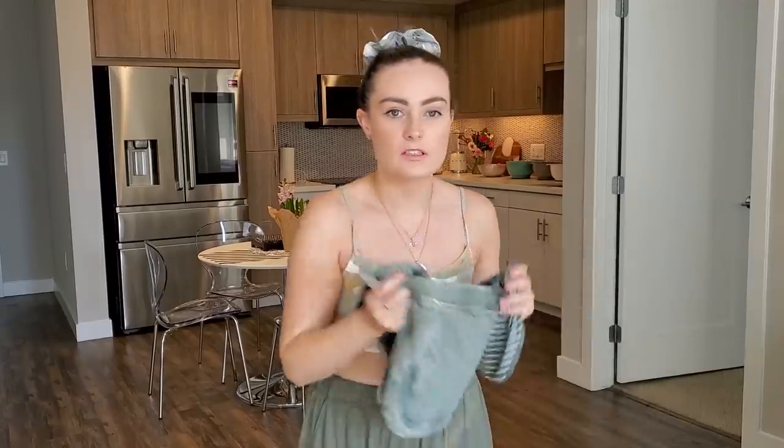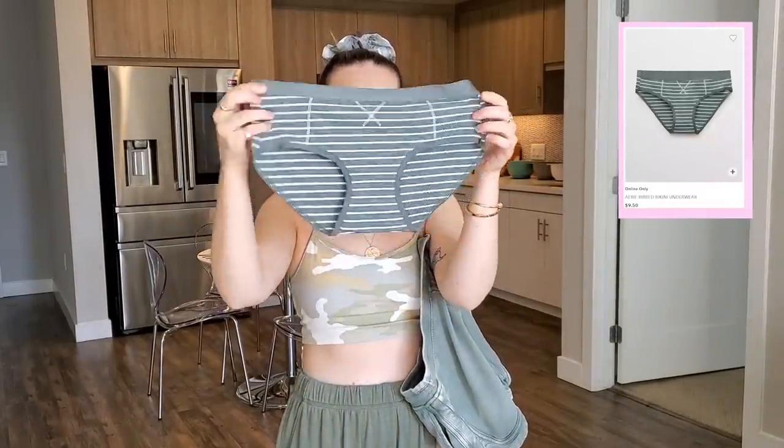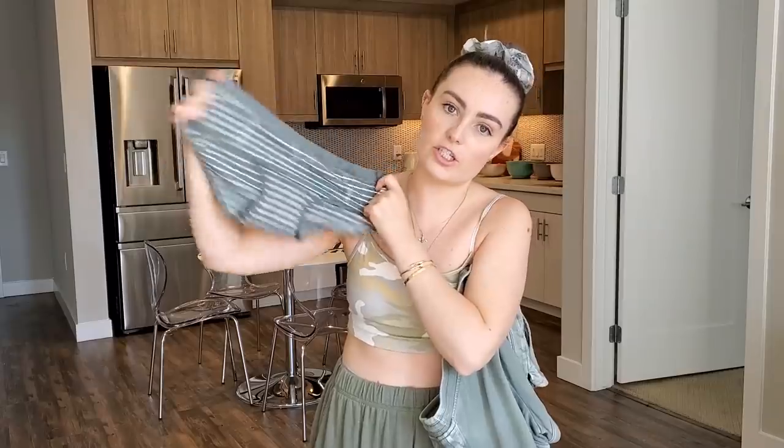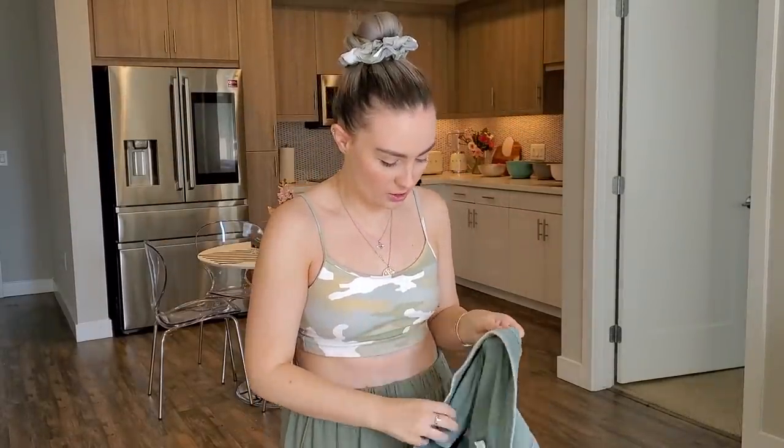Three. Yes. And then there's this cute little look. We've got these undies. Love, love. So stretchy, so soft, and there's always a good undie sale. That's the thing, Aerie always has such good sales, but you guys, snatch stuff up. If you see something you like, buy it now. Don't wait. Stuff constantly sells out and it makes my heart hurt.